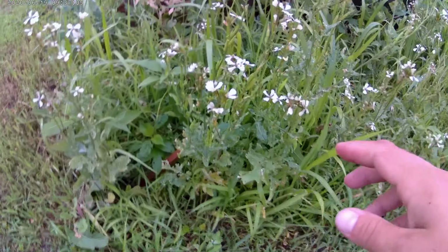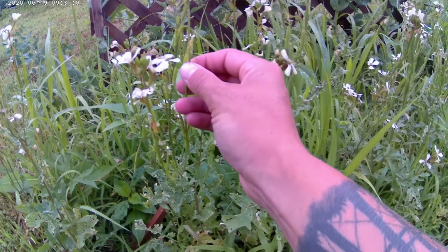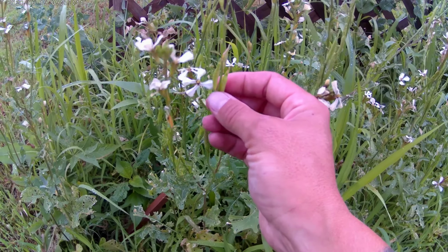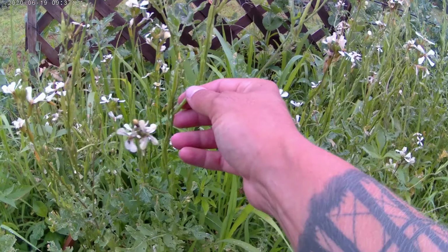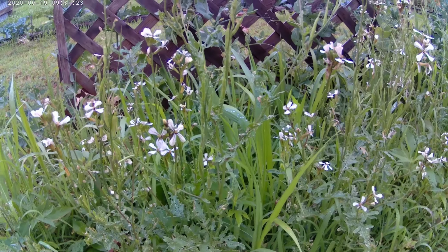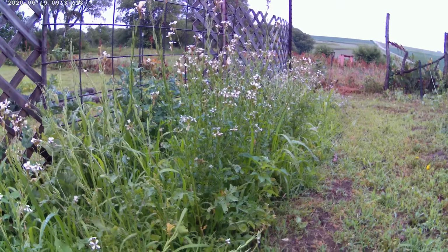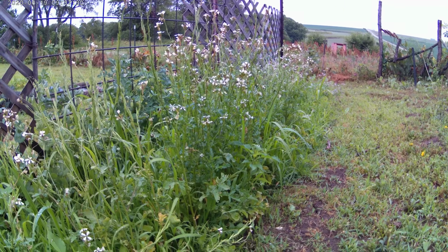My arugula has gone to seed, and I'm going to try to save seeds this year. I've never done it before. I've never saved seeds before on anything, so it'll be a new exercise, and I'll be looking to do a lot of research here very soon.